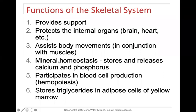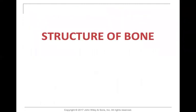Bone has the ability of storing triglycerides in fat cells or adipose cells, and that is found in yellow marrow. So within the bone, we have red marrow and yellow marrow. And yellow marrow can actually be converted into red marrow on demand if the body needs to push out more red blood cells. We'll talk a little bit more about the bone marrow when I show you the structure of bone.